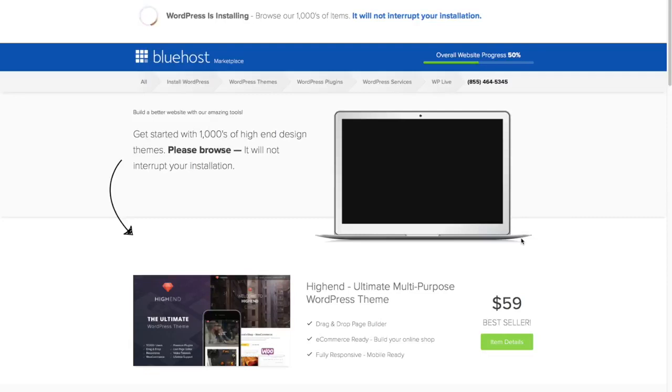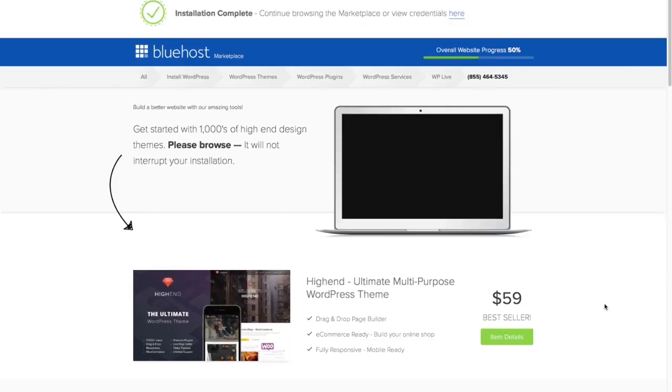So if it doesn't work the first time you try to install WordPress, just walk away for 30 minutes, an hour, and then come back and see if it's working. That's just sort of a tip. It happens with all hosting companies. The domain names take some time to set up, and it can take longer sometimes depending on where you are in the world and how fast the domain name propagates across the internet. So just keep that in mind.